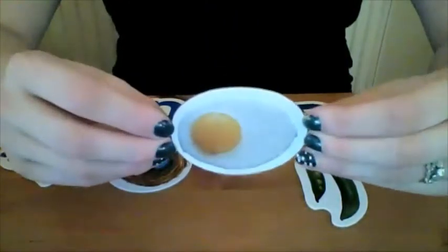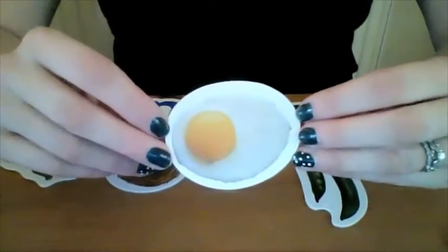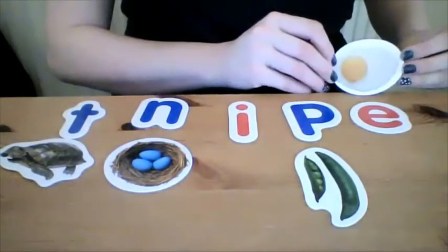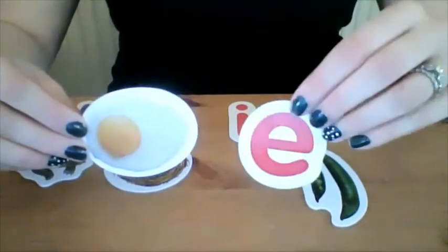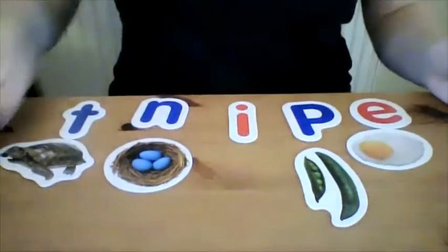Next, what is this? You're right, it's an egg. Can you say that with me? Egg. Now, does egg start with I or does egg start with e? It's a tricky one, but you're right. It's our e, e for egg. Fantastic. So that leaves this one.